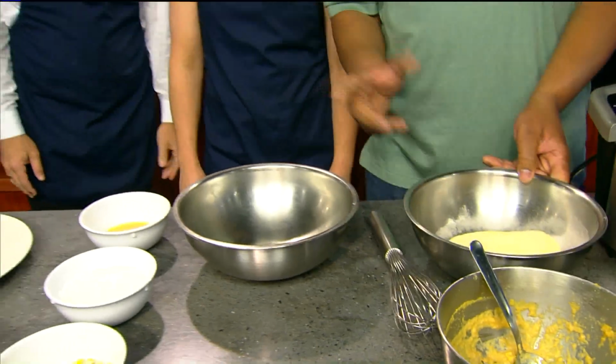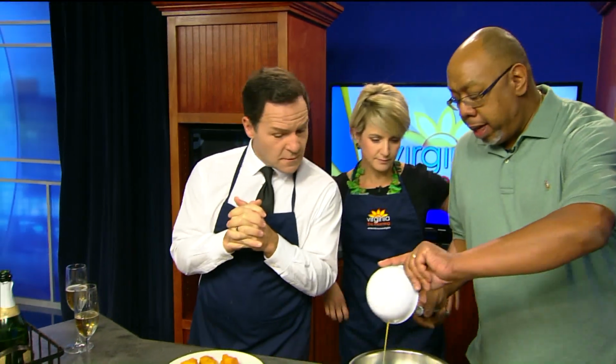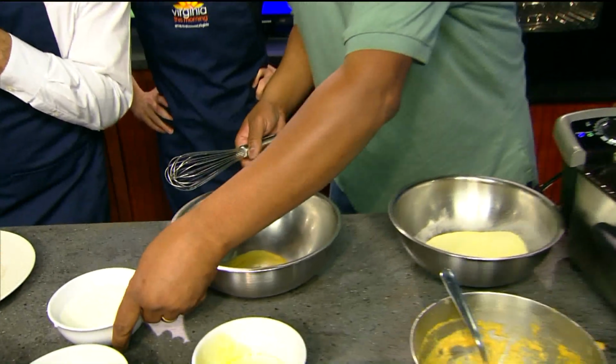So this is our breader, which is all of our dry ingredients. He'd be looking for the sriracha. Sriracha, to supplement. We have a little egg. We have buttermilk.